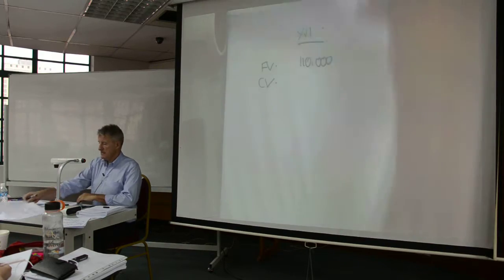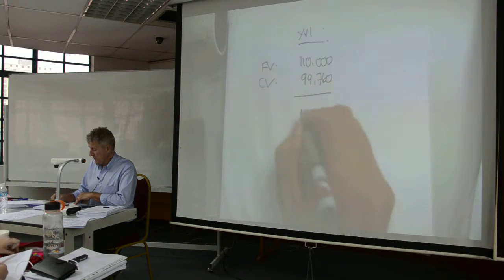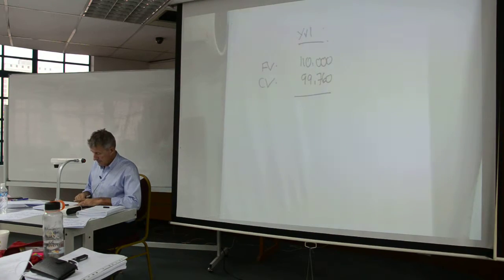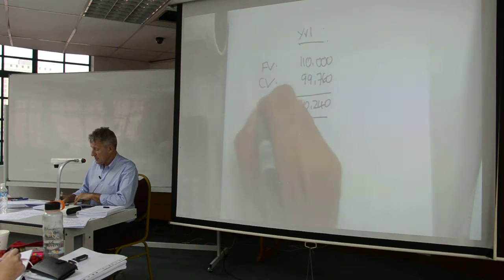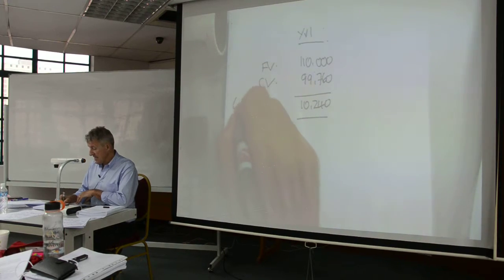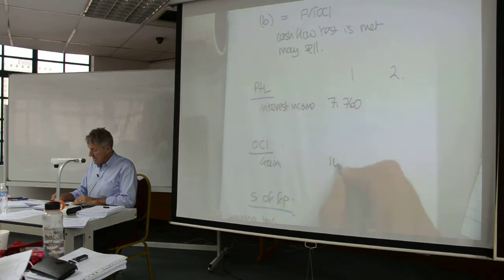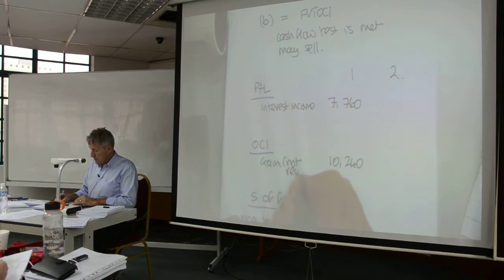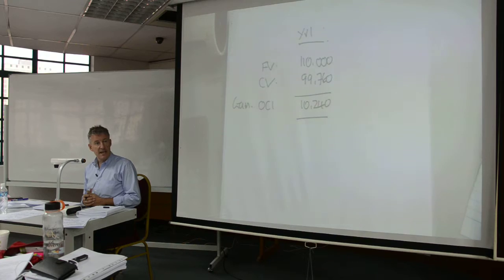So the carrying value was 99,760, and therefore we have got a gain here of 110,000 minus 99,760, 10,240. And this gain, well, it is a gain. The asset has gone up. So the gain goes to OCI, and the gain that goes to OCI is 10,240. And it's not recycled. Let's do the second year together.